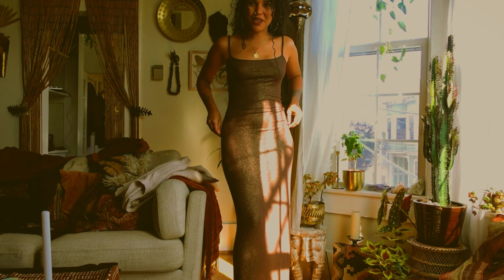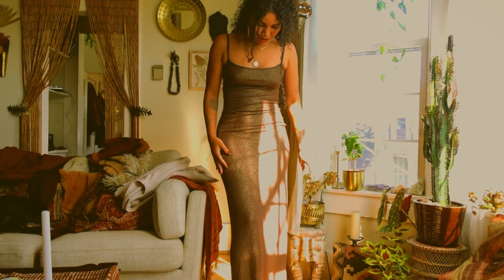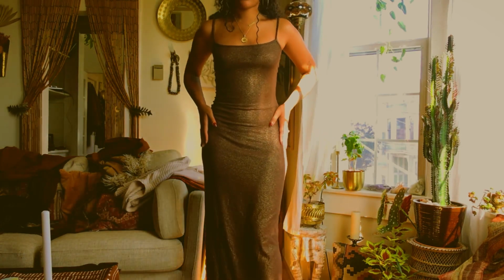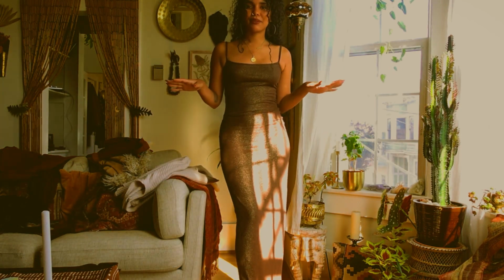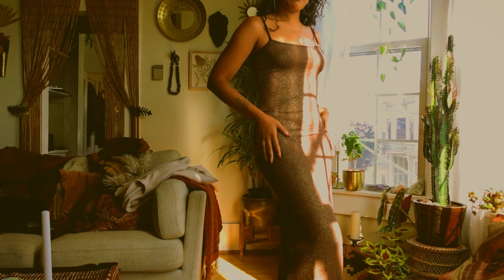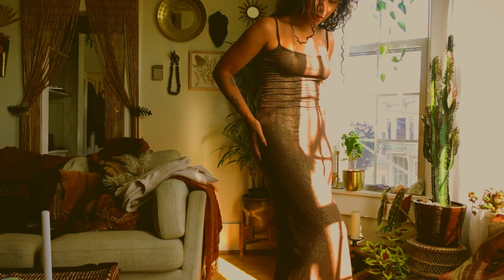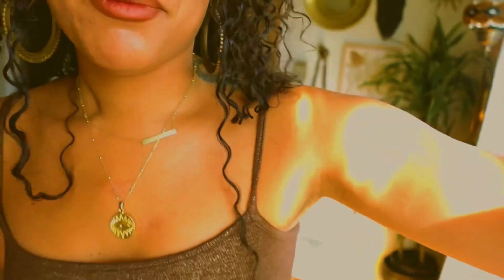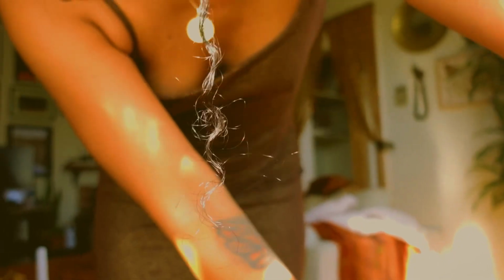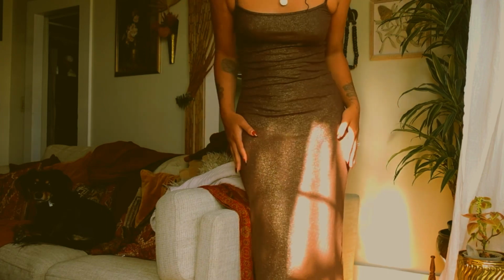Okay, so I'm obsessed with this dress. This dress is also from Aerie. It's in their fall collection, and I knew as soon as I laid my eyes on it, it was a yes. Yeah, it's so pretty. Can't see it, but there's so much little gold specks of glitter everywhere. I'm gonna move the camera angle just a little because I don't think you guys can see me that well. So shiny. I love it. I feel like a statue.